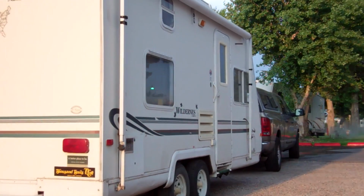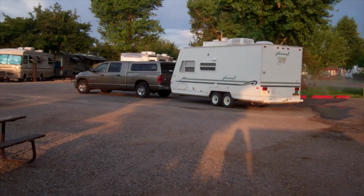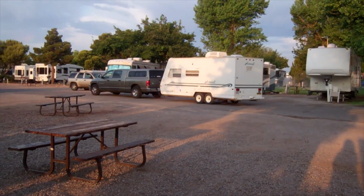We're looking forward to coming back in the future and spending more time hiking, exploring, and camping in the Grand Canyon, and possibly spending a night or two in Flagstaff.